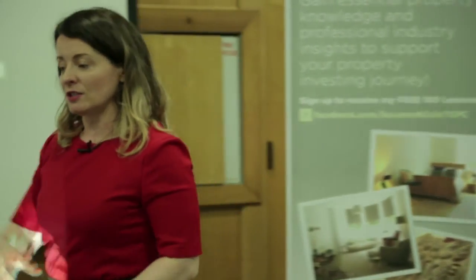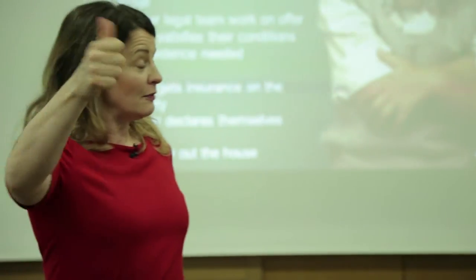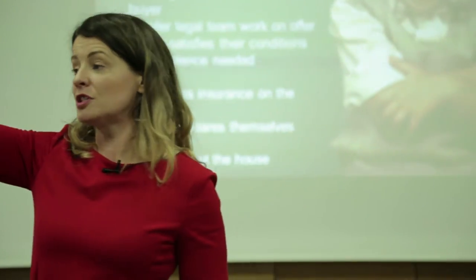You have told the estate agent that you will only sell them that house on the condition that they pay for the survey and they apply for the funding and they pay for the searches within 5 days.